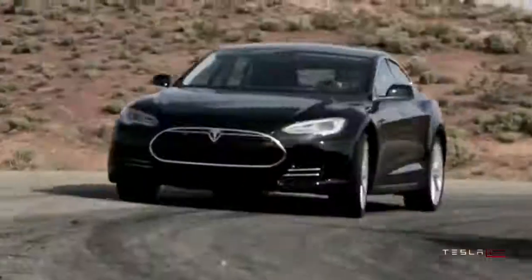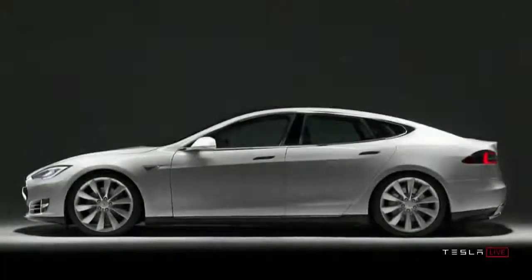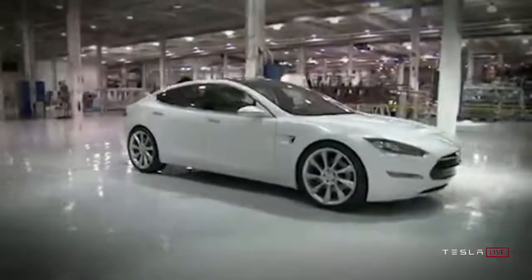Car of any kind. The Model S. This is an ambitious goal to create a whole new kind of car. A lot of Wall Street is betting Tesla can't get it done.